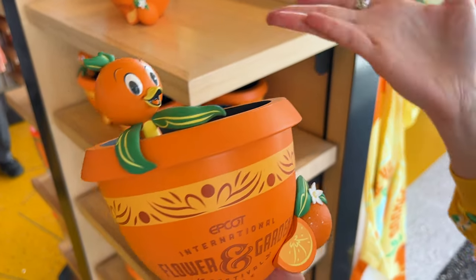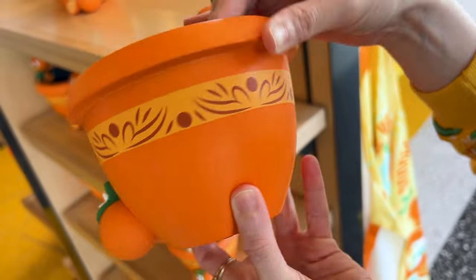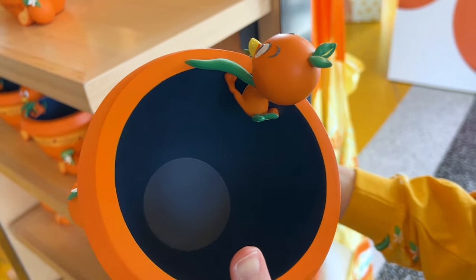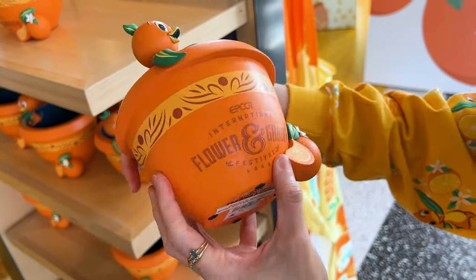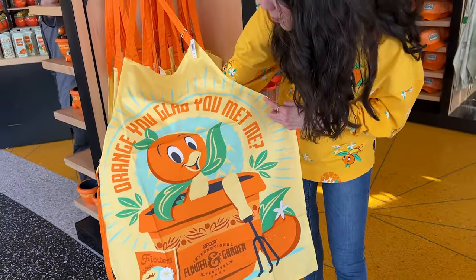The flower pot with orange bird, and it has a little orange on the side, and this one does not have the little hole in the center, so it could drain the water. So if it's a plant that doesn't require draining, then this is a perfect little pot, and it is $35. For $35, we got the little apron, orange.